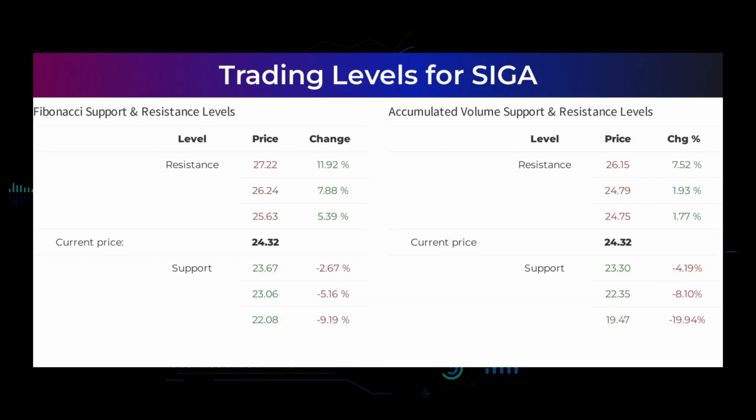Here are some possible good day trading levels. On an upturn, SIGA meets first resistance at $24.75. If you do not hold SIGA shares, you should wait for this level to be broken before placing your bet. If you already have the stock, this is the level you may want to swing trade.